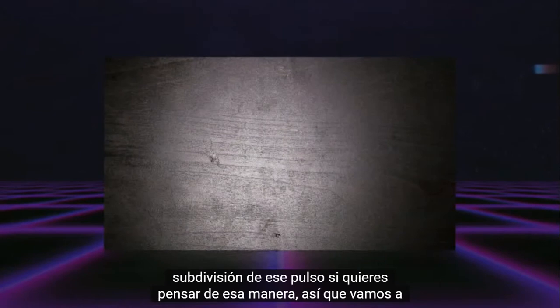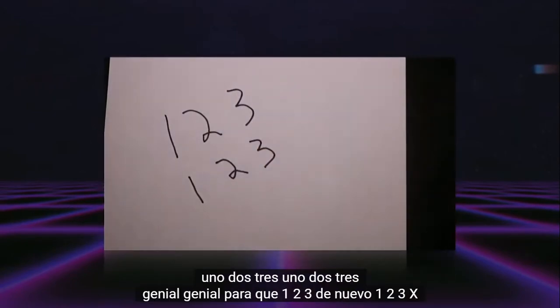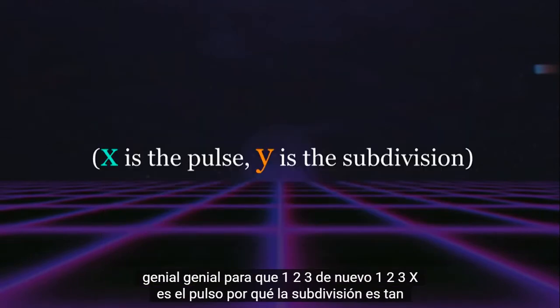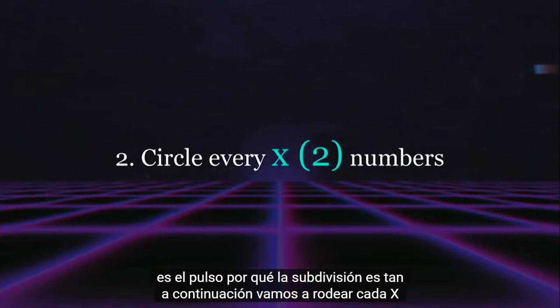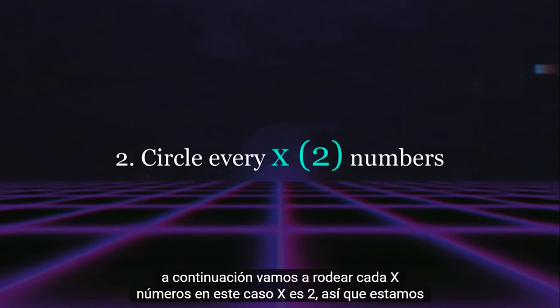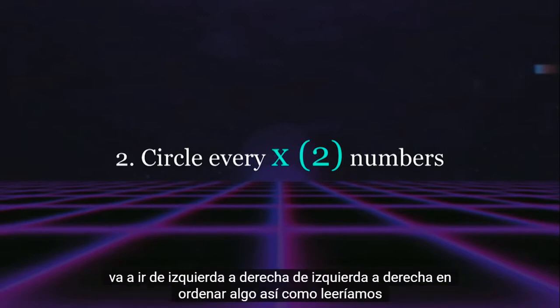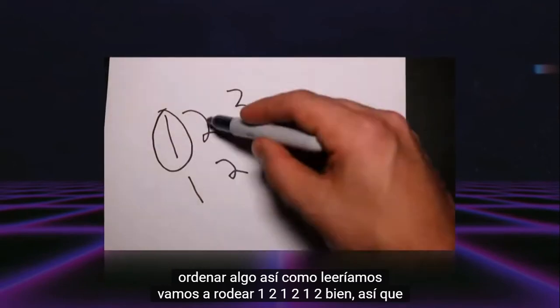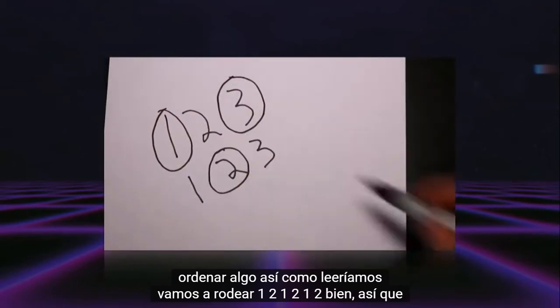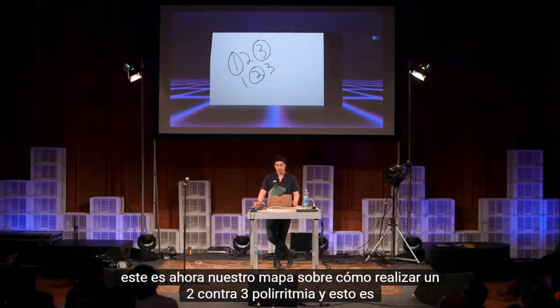So, we're gonna bring out a piece of paper and draw 1, 2, 3, 1, 2, 3. X is the pulse, Y is the subdivision. So next we're going to circle every X numbers. In this case, X is 2, so we're gonna go left to right in order, like how we would read. We're gonna circle 1, 2, 1, 2, 1, 2. Okay, so this is now our map on how to perform a 2 against 3 polyrhythm.